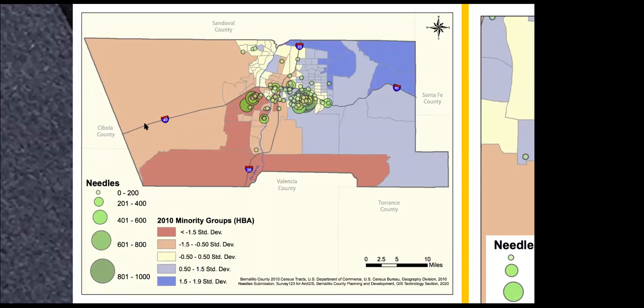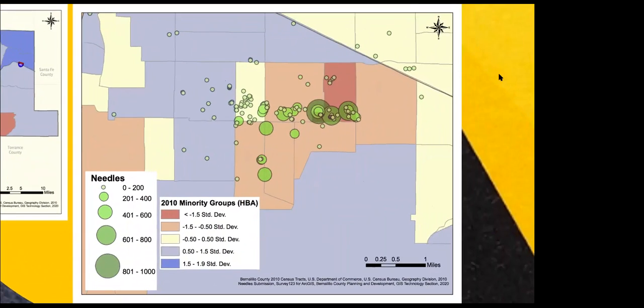So at first glance, you can see that in an area in the southeast, just south of I-40 and east of I-25, it looks like it can be in an area that is not with much of a minority group. But as you zoom in, this is a zoom in of that area. You can see that a lot of those needle submissions are coming from that very small area that is allocated for minority groups. Not only that, but you can see that some of these needle submissions contain up to 1,000 needles found in one submission.